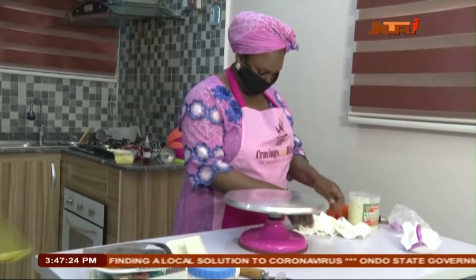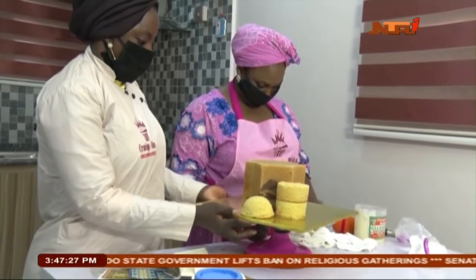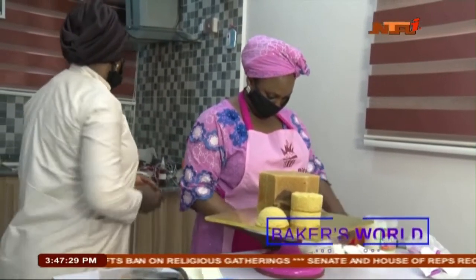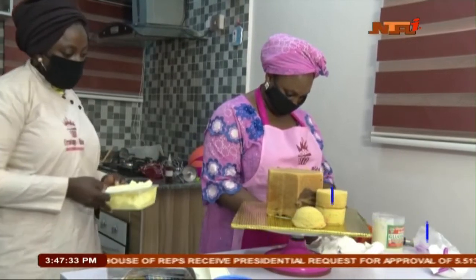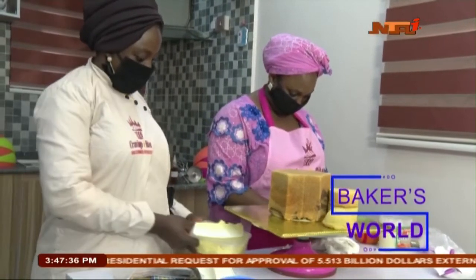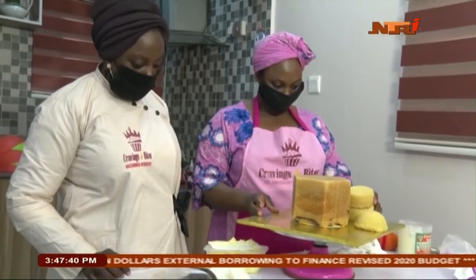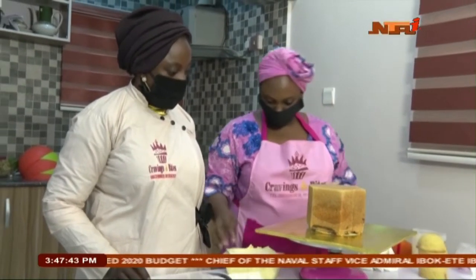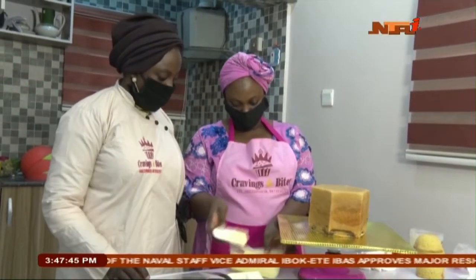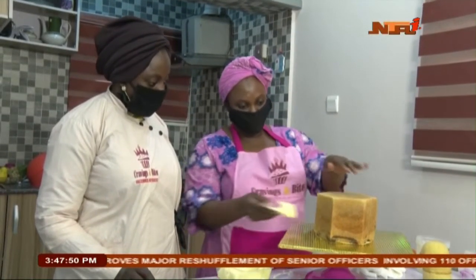Our hexagon-shaped cake is out of the oven. We will need to cover it with fondant. But before we do that, we'll crumb coat our cake with butter icing to enable the fondant to stay on the body of the cake. So you apply butter icing and spread it all around the cake. You would apply butter icing on the other layer too.